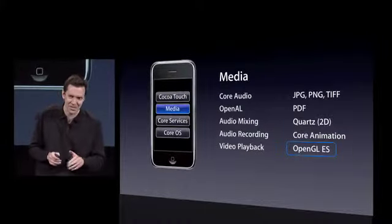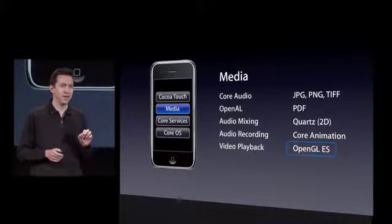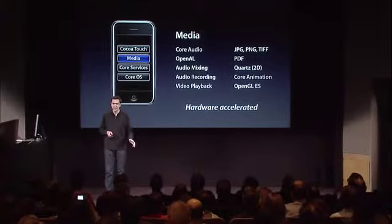And last but certainly not least is OpenGL ES. This is the embedded version of OpenGL, and it is an absolute screamer for 3D graphics on the iPhone. And in fact, this entire layer is heavily hardware accelerated. We do that for great performance and long battery life. So that's the media layer.